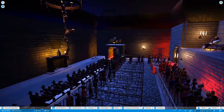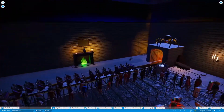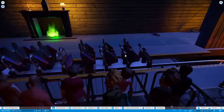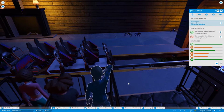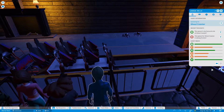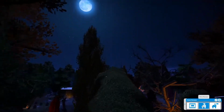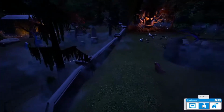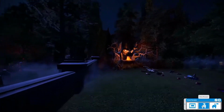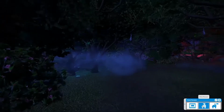We have books flying, we have skeletons hanging. Oh my god, spiders everywhere. We're going to take a ride right here in the front seat. We'll get a bird's eye view from this guy. Here we go. We got bugs and fiery trees. That's awesome.